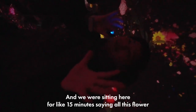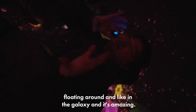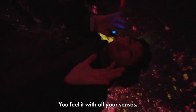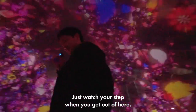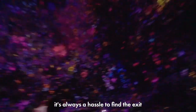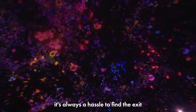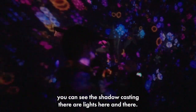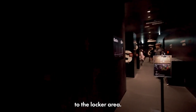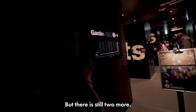We were sitting here for like 15 minutes seeing all those flowers floating around in the galaxy, and it's amazing. It's very therapeutic. You feel it with all your senses. So 100% recommend. Just watch your step when you get out of here. It's always a hustle to find the exit. You can see the shadow casting, but there are lights here and there, and then this is where you get out, to the locker area, but there is still two more.